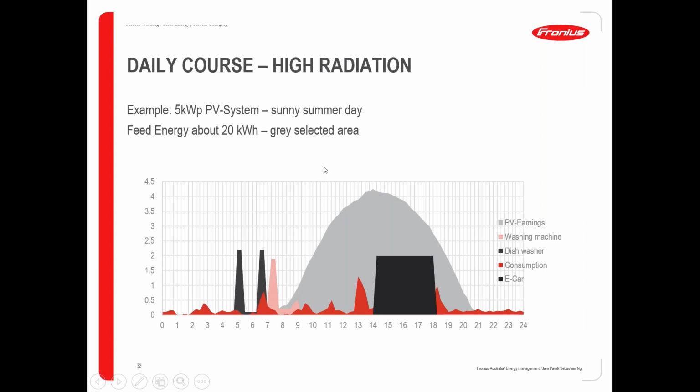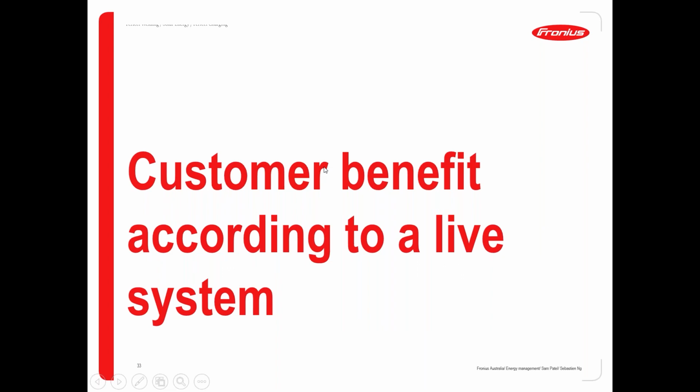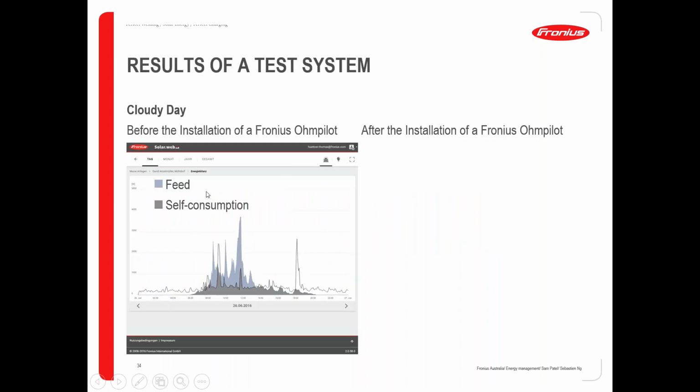So what we did is we tried to look at the benefit of having an Ohmpilot, or doing the energy management system, as Sam explained at the start. If you look at the cloudy day here, this is before they installed the Ohmpilot. The customer installed a Fronius smart meter and a Fronius inverter. You can see the blue part here is how much they're feeding into the grid, and the gray part is how much they're using directly from the PV.